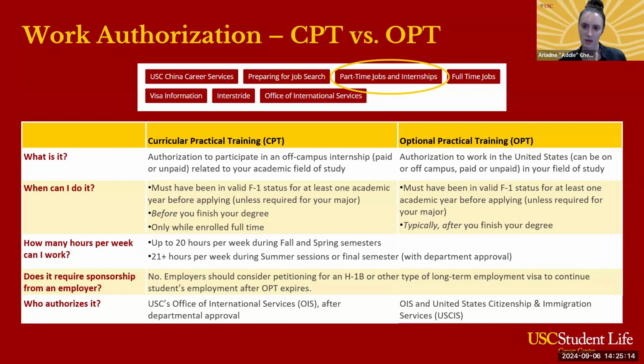So you would be able to start OPT as soon as you get your work authorization, which you actually apply for in advance. So unlike CPT, where you actually have to get the offer letter first, for OPT, you apply first, and then once you get that work authorization, you would just update OIS when you have a job offer. And so that would be added to your file.